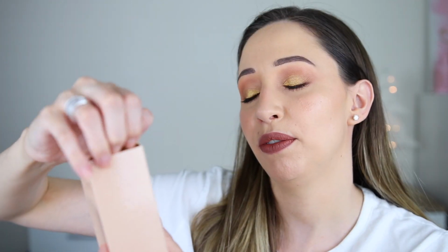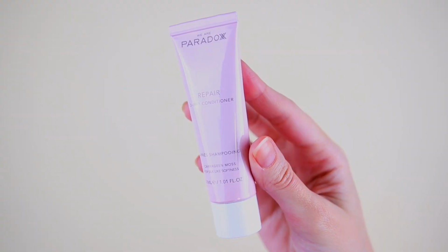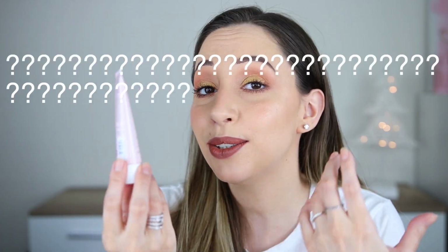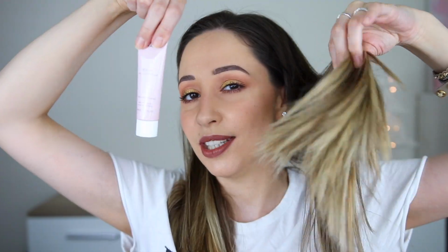Moving on to day 15. I'm hoping for a full size. It sounds like a mini skincare product. This is by the brand We Are Paradox, and it is the Repair 3-in-1 conditioner. You can use this for silk-like softness. We have 30 milliliters. What can you do with 30 milliliters? Most likely I can use it twice. Let's continue to day number 16.